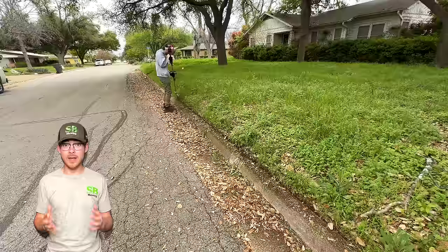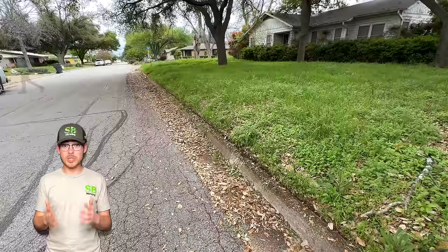Hey everyone, Spencer here with SB Mowing, and I found this house where this lady passed away a few years ago, and the yard has been crazy ever since. I saw the next door neighbor out mowing, so I had to stop and get a little bit more details on the property. She told me that once in a blue moon, the city does come to cut the yard, but usually it's just crazy long.